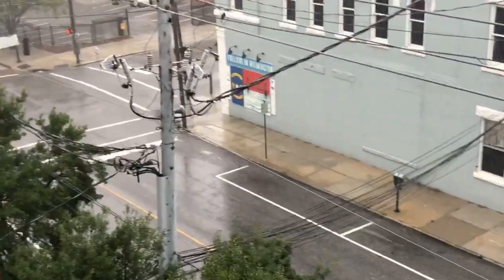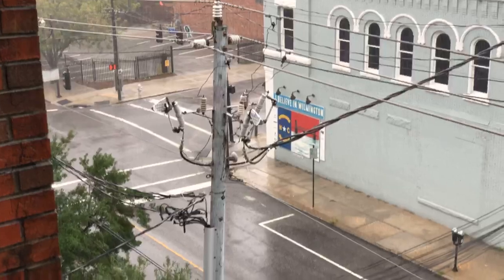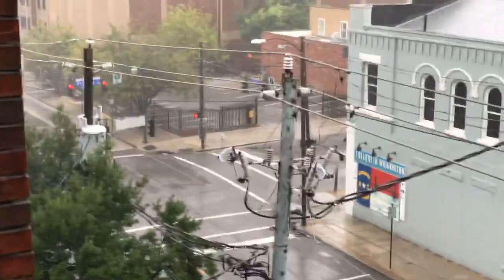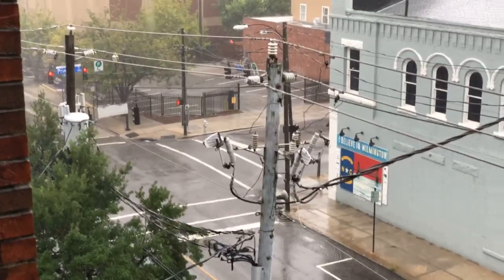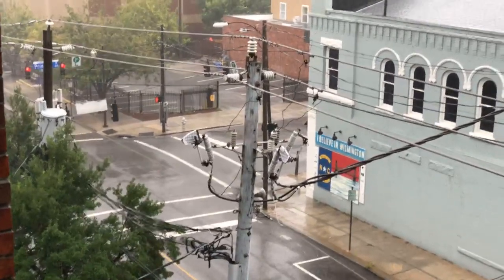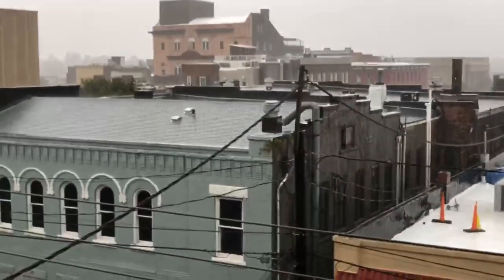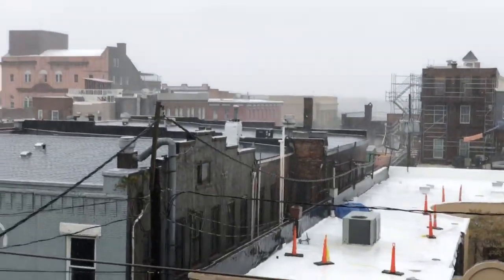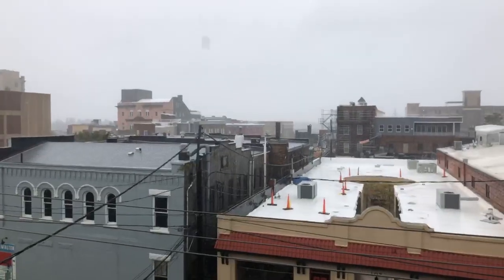I'll show you some of the streets here in downtown Wilmington are actually flooded from the intense rain, and you can see some of the wind just with the traffic lights here kind of swaying in the breeze. I'd say this is more than a breeze, but this is what we're expecting to see all day. Dorian is not even in our area yet. These are just some of those outer bands.